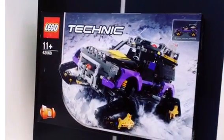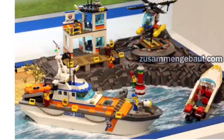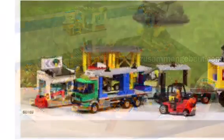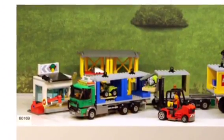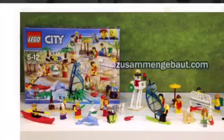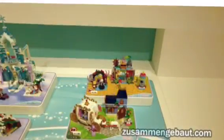New Technic set. Coast Guard set, pretty cool. Okay, seen that one before. Right. Okay, cool little beach set. That's pretty cool. It looks really fun. You have a little volleyball thing.